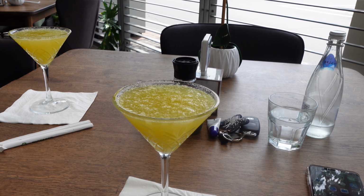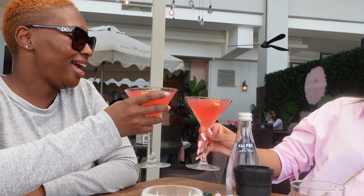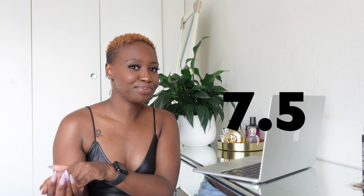Drinks. For drinks, we had mimosas and cosmopolitans. Now the mimosa wasn't that great, and the cosmopolitan was also not that great, but I still enjoyed the drinks. It wasn't on par with what I know. So because of that, they're gonna get a 7.5. Service, as I've mentioned, the service was immaculate, so they get an 8.